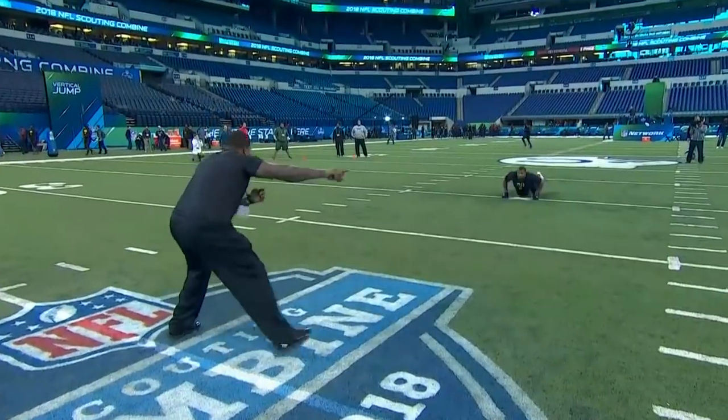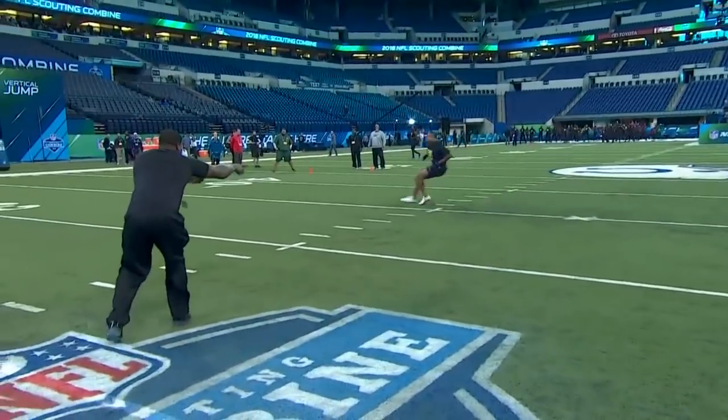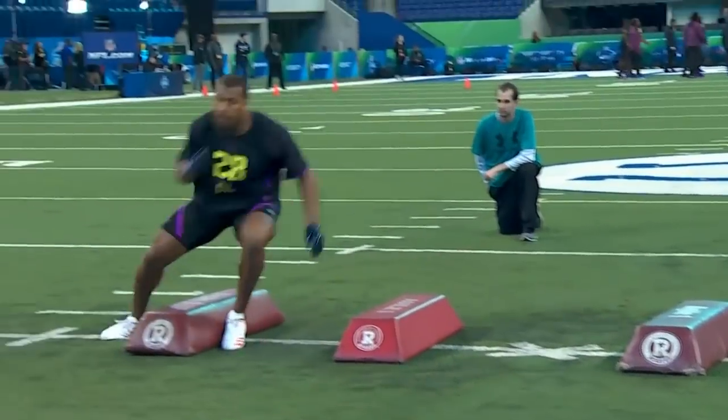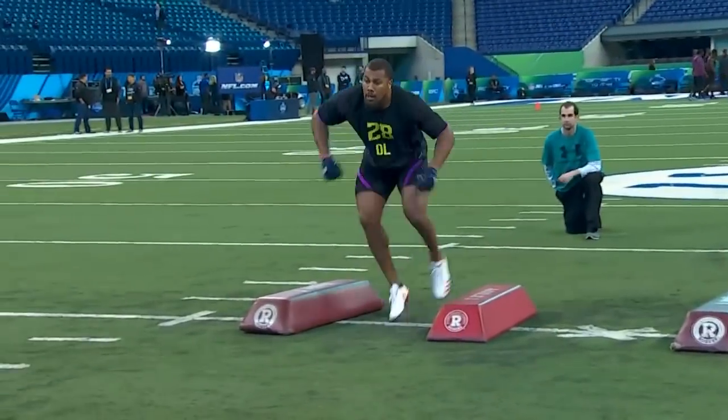Emphasized that today with his performance. Gets out there in the 40, runs a 4.65 at 269 pounds, and watch him go through the field workout here. He has no restrictions with stiffness. See him hop up, show the foot quickness right there, eyes up. He was outstanding in the field workout.